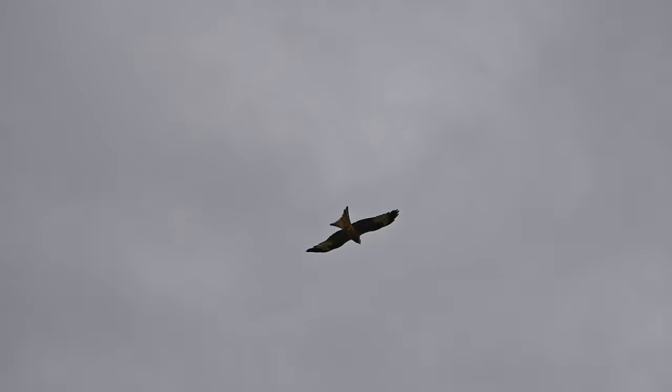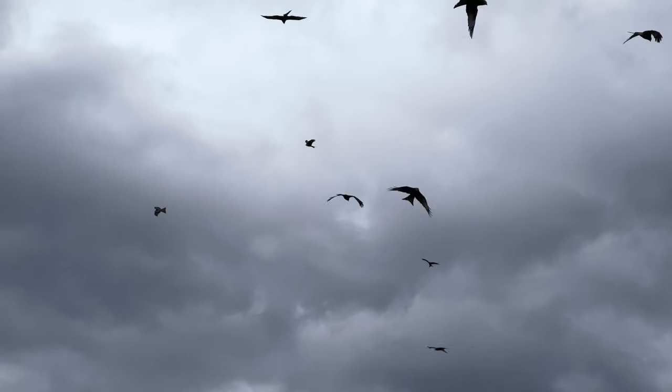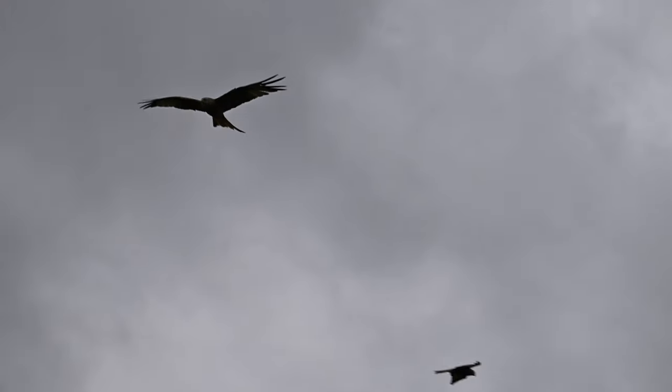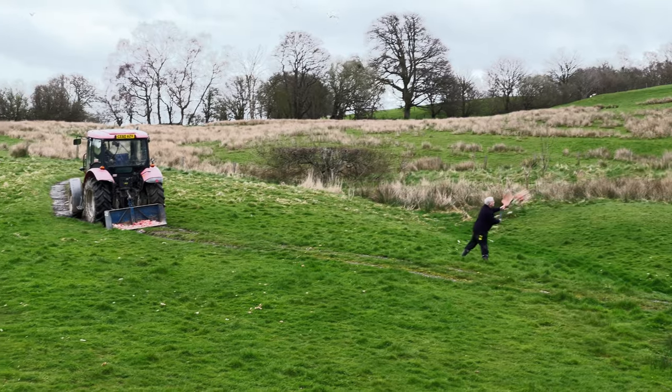Once the feeding started, it was difficult to know where to point the camera. There were so many birds flying around, and it was a little bit almost potluck. After a while, I began to just concentrate on one or two birds and try to follow them round. But I have to say, it wasn't that easy.